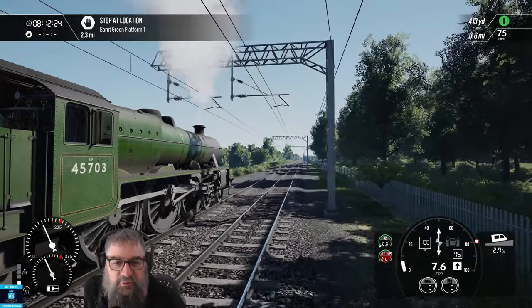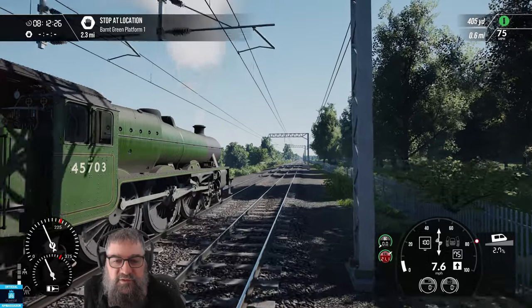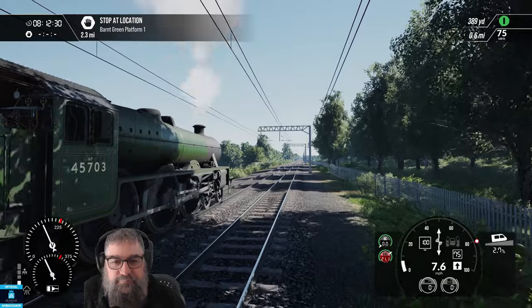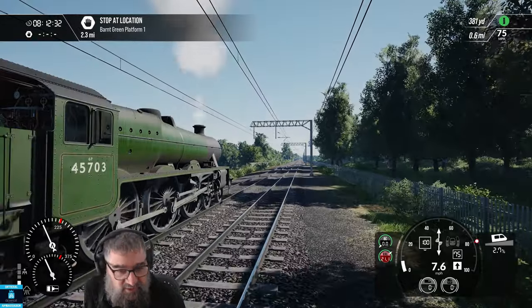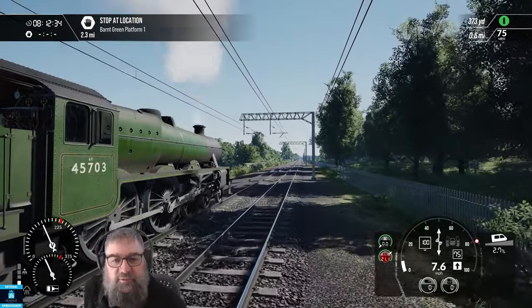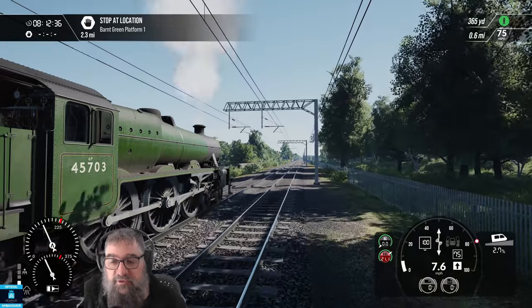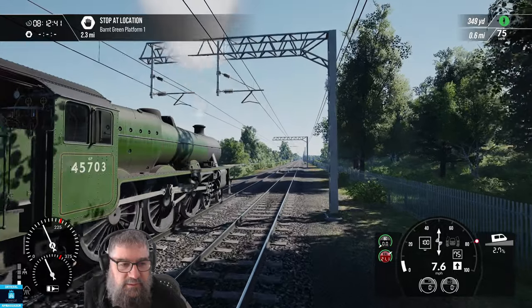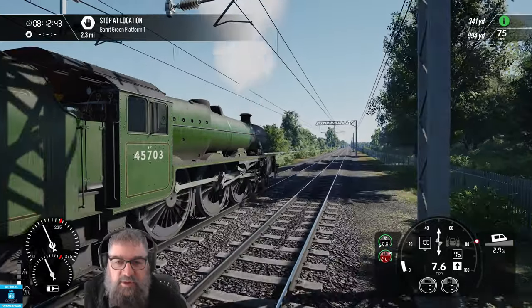Here comes another 323. Actually, this one will be trapped at a signal, because it's following that other one into Bromsgrove. And my scenario is not set up that well, because they'll all just bank up trying to get into Bromsgrove. They can't actually all do it, of course, can they? Come on, Thunderer.